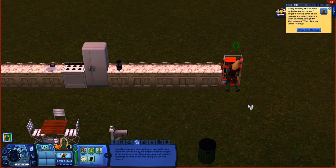I also want to mention that while working on your cooking skill, you'll learn various recipes automatically when you hit certain levels in your cooking skill. And what I'm going to do is bring up some more sticky notes to show you some different recipes and when you can learn them and how you learn them.